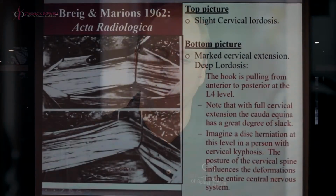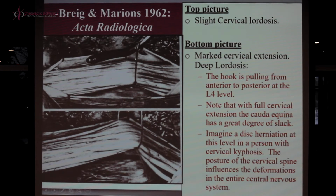The disc herniation would be like mimicking the force with this loop of wire, right? It's called a transverse load, so the disc would stick in there. Conversely, if I have a nice cervical lordosis, there's slack in the system, and I can fold around the disc herniation, the cauda equina.